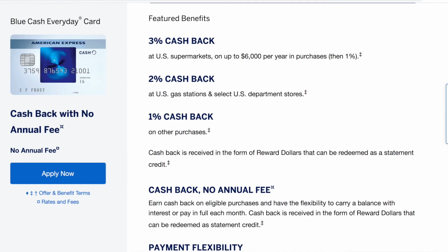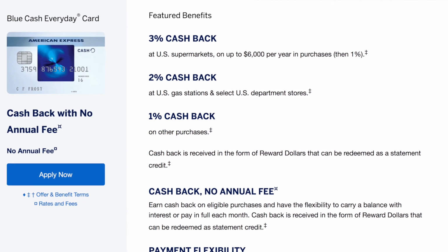Now, if you don't want to pay an annual fee, you can get the American Express Blue Cash card, not the preferred, the Blue Cash, which has no annual fee, but it does have a step-down rewards rate and a step-down bonus. So for me, I want to get the most money back as possible, and because I am getting that sign-up bonus between a preferred and the regular card, I'm going to go with the preferred because of the higher rewards tier. Now, this is a card that is going to be a keeper.